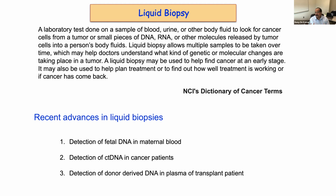There are 3 major areas where liquid biopsies have advanced fairly, and currently many clinical or commercial-level services are offered. The first is detection of fetal DNA in maternal blood. Here, using the mother's blood, without invasive procedures like amniocentesis, which may harm the fetus, you can just take a blood sample from the mother and find out the status of the fetus.